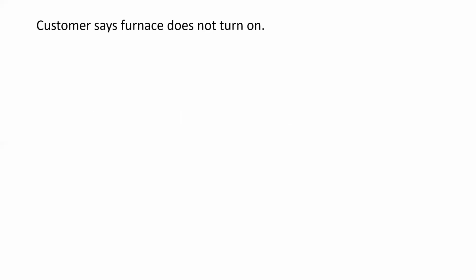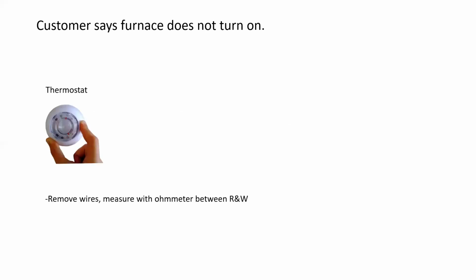Customer calls you and says their furnace does not turn on. You arrive and you take a look at the thermostat. First thing, remove the wires and measure the ohms between R and W. If we set the temperature above the room temperature, what we should see is that the continuity is present, as in there should be a very low ohmic value between terminals R and W, because the temperature switch should close. So if we measure this, then that means that my thermostat is good.